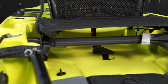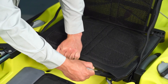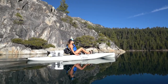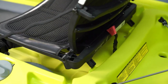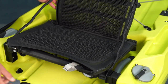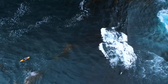The seat bottom is adjustable both on the front and the back. The way that you adjust the front is by pulling on this lever and sliding your seat up and down. That just really allows you to adjust the angle of your legs when you're pedaling. Another great feature is it comes with 3 settings on the rear of the seat, high, medium, and low. So right now you're in the high, you pull on this lever, you go to medium, and then all the way low.